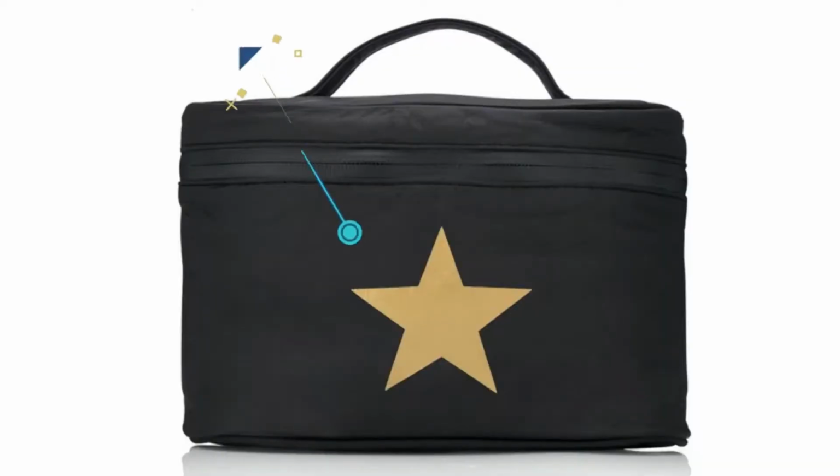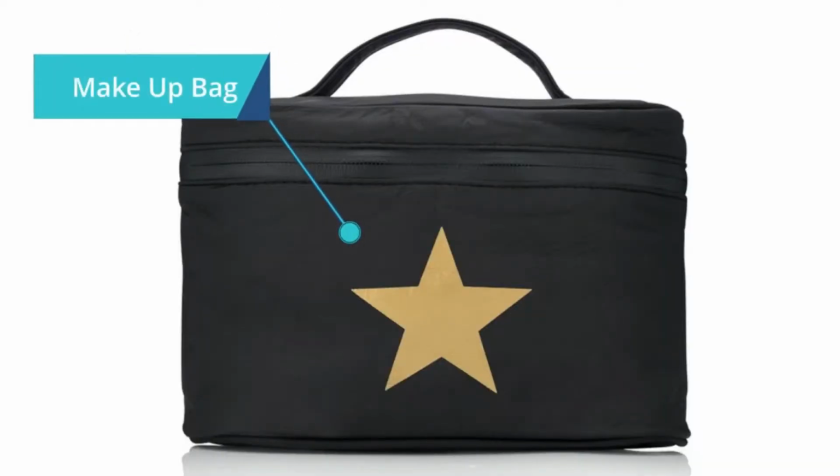So I thought I would introduce you to a product that I really love that makes packing for my family, for my son, so much easier. As I said, one of the first ones I got was what they call the makeup bag. And this would be perfect for medications. This would be perfect for small bottles, like if you're traveling with your infant and you need some formula or breast milk in a small bottle.